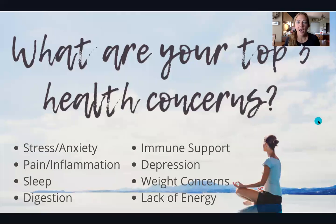Okay, so when we get started, I love to focus on, and the person who invited you to this class, maybe you've already been working on this, of really focusing on what your health concerns are. Where are your pain points? What are things that you would love to be able to resolve with natural tools? Because there is no reason why you would have to continue with stress and anxiety or pain and inflammation, sleep, digestion, immune support. Maybe it's lack of energy. I talk to a lot of people that just feel kind of in this funk of a lack of energy or motivation. And we have natural tools that can solve all of these issues.